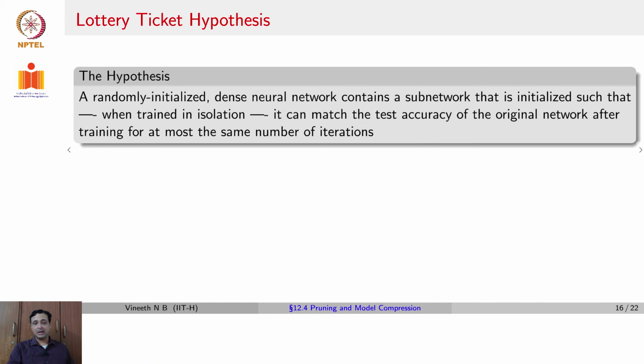So this work made a hypothesis that a randomly initialized dense neural network contains a subnetwork that is initialized such that when it's trained in isolation, it can match the test accuracy of the original network after training for at most the same number of iterations. The obvious question now for us is, how do you find this subnetwork?